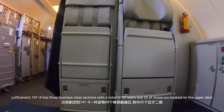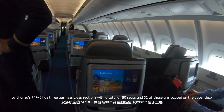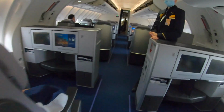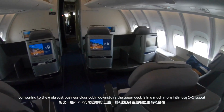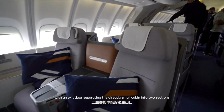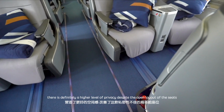The Lufthansa 747-8 has 3 business class sections with a total of 80 seats, and 32 of those are located on the upper deck. Compared to the 6-abreast business class cabin downstairs, the upper deck is in a much more intimate 2-and-2 layout. With an exit door separating the already small cabin into 2 sections, there is definitely a higher level of privacy despite the open layout of the seats.